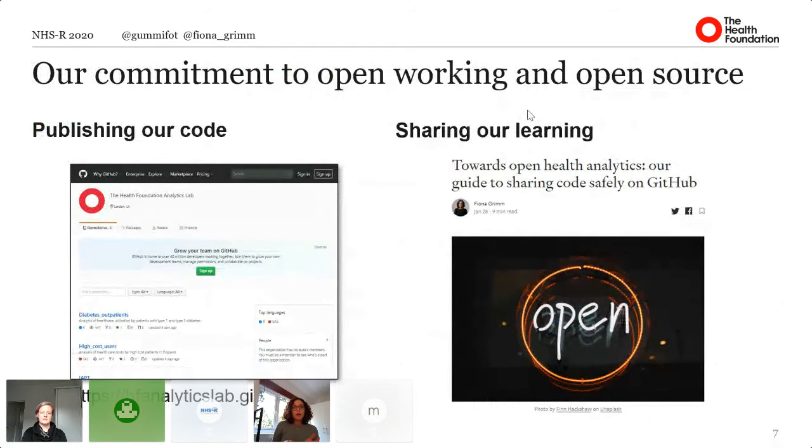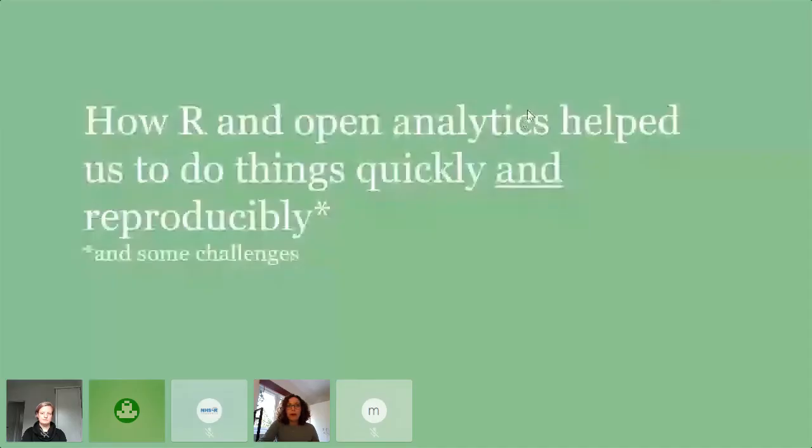So for the next part, I'm going to hand over to Emma, who will be talking about how we used R in open analytics for this program of work and some of the challenges that we came across along the way as well.